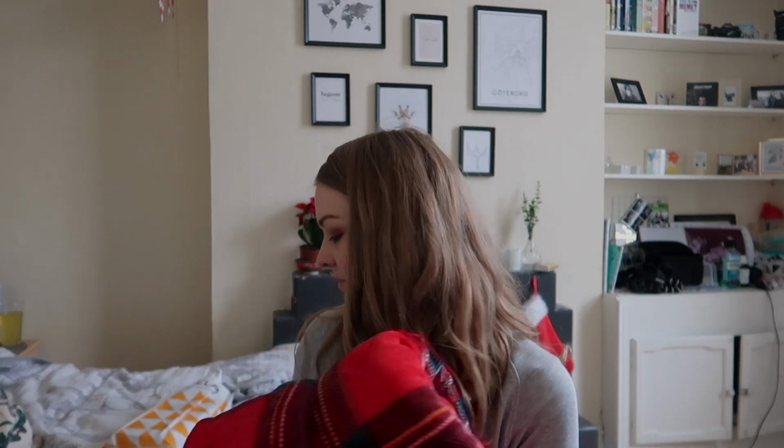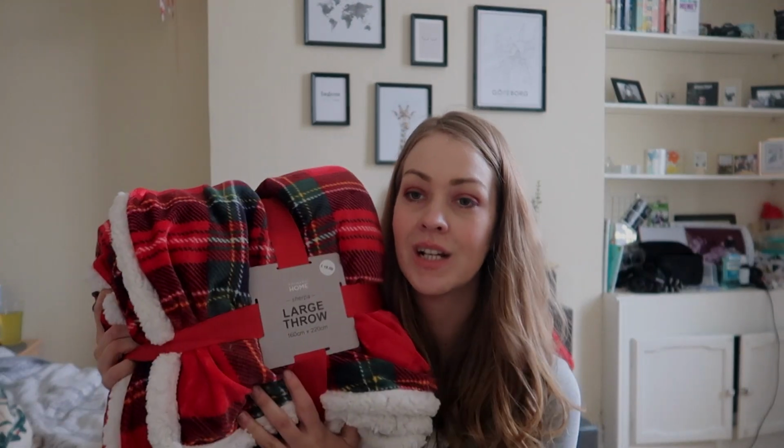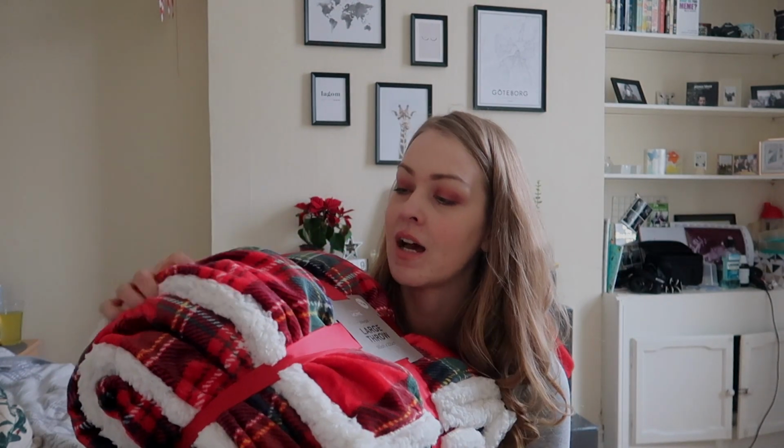I decided to buy a throw because I have a little throw here, the gray one, which I bought from IKEA, but it's not very warm and it's also very small. Whereas this is 160 times 220. So this would essentially cover my entire bed. And I got this because I'm only gonna be using it during Christmas time or winter time. And this is super Christmassy. And I really wanted something more red in my room.